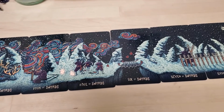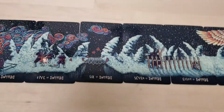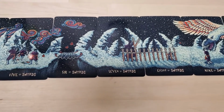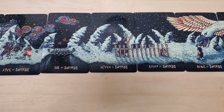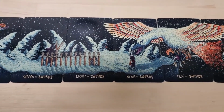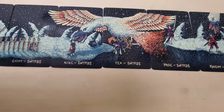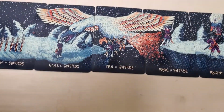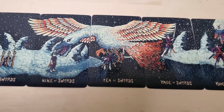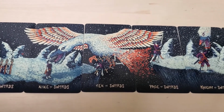You know, you go to the Six of Swords where you're finally moving forward, right? You're getting past that 5. And look at how 7 and 8 merge into each other. And you go to 9 and you have the battle. And look at that. And look at 10. Look at 10. Look at how he's just impaled himself in that wheel of swords.